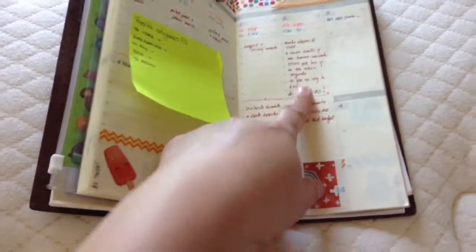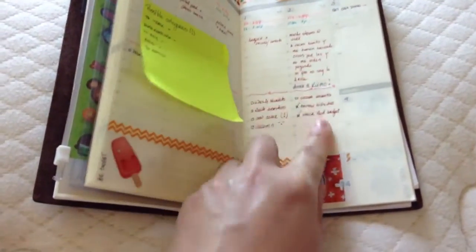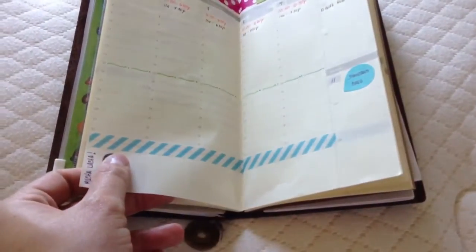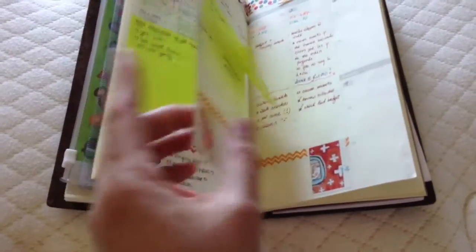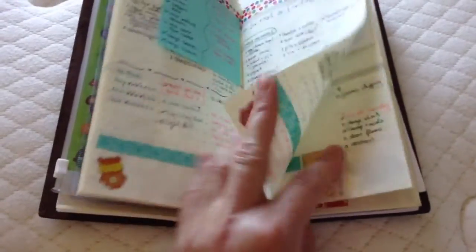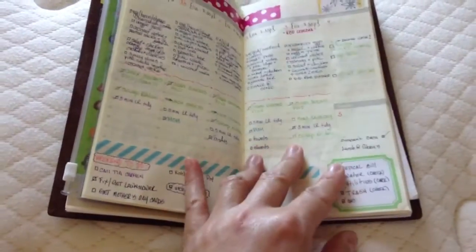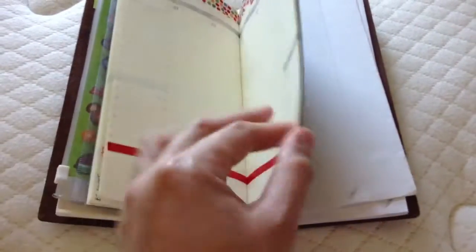This stuff that looks red, but it's actually rusty brown, is fountain pen ink, and it's wonderful. Filofax paper doesn't do that. You can stick your things. Look how pretty my colors are. Anyways, that's what I wanted to share about my planner.